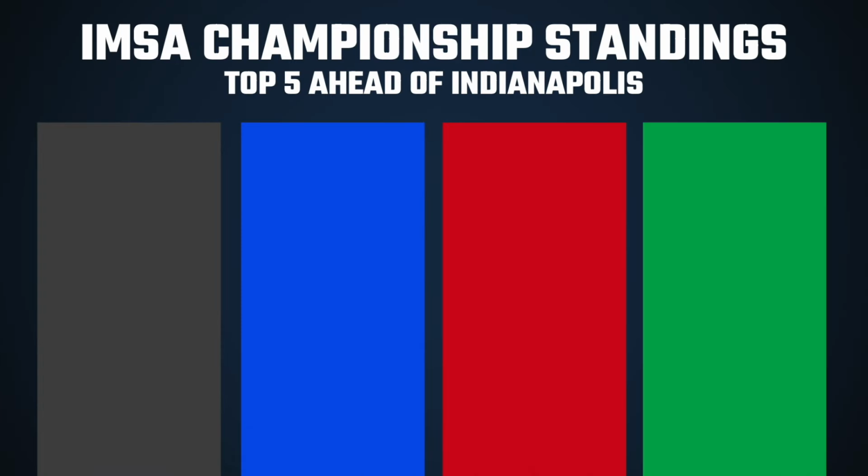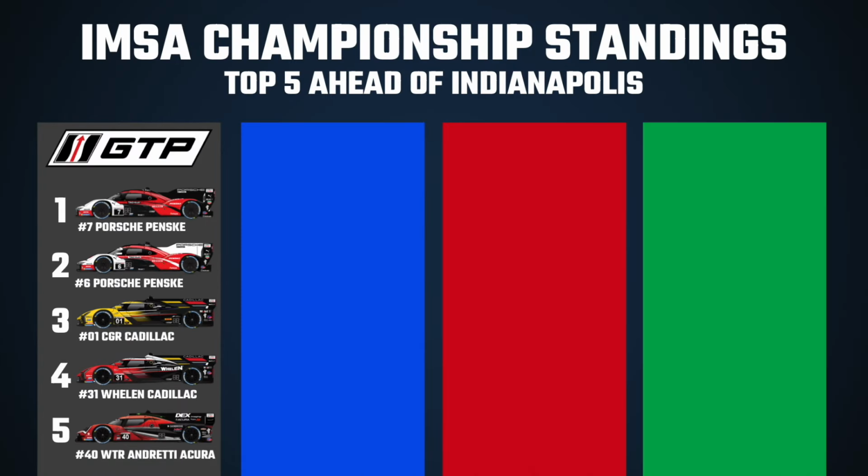Over in GTP, things are looking good for Porsche Penske Motorsport, as they currently sit 1-2 with their 2 963s. The number 7 Porsche leads away with about a 100-point gap to the number 6 Porsche, and that particular car has around an 85-point gap to the 01 Cadillac from Chip Ganassi Racing, which rounds off the top 3. Meanwhile, the number 31 Whelen Cadillac is sitting in 4th, with the number 40 Wayne Taylor Racing Andretti Acura rounding off the top 5.